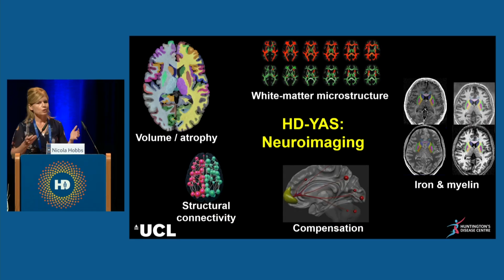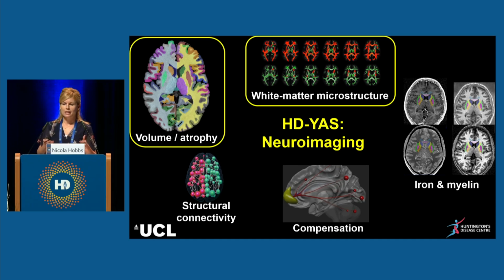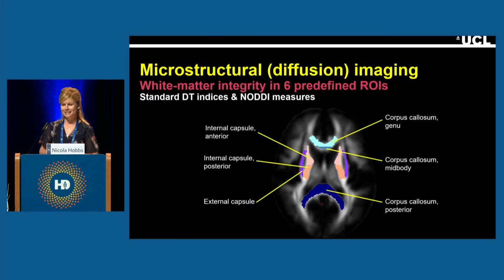So we've performed quite a wide range of neuroimaging in YAS. We wanted to look at volume and atrophy, white matter microstructure, iron and myelin content, compensation, and structural connectivity. So we really wanted to get an idea of what the earliest changes in the HD brain were. Because I need to be quite swift now, I'm going to focus on longitudinal change in these two domains, but for everything else, please come and see my poster.